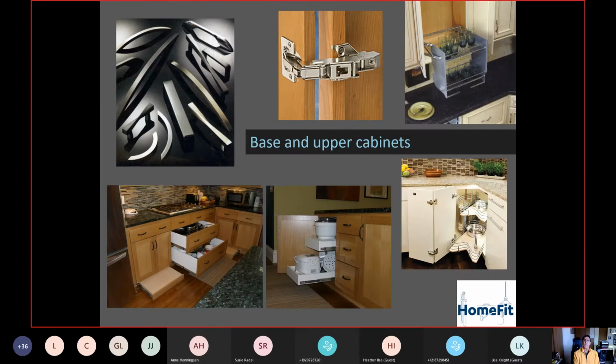We'll talk a little bit about base and upper cabinets. We'll start up at the upper cabinets. If you go all the way to the upper right, you'll see that, again, there are third-party products that are available. In this particular one, the shelves actually work off of a hinge, so you can grab it and bring it down towards you to put things onto or take things from the countertop, and then put them back up and out of the way.